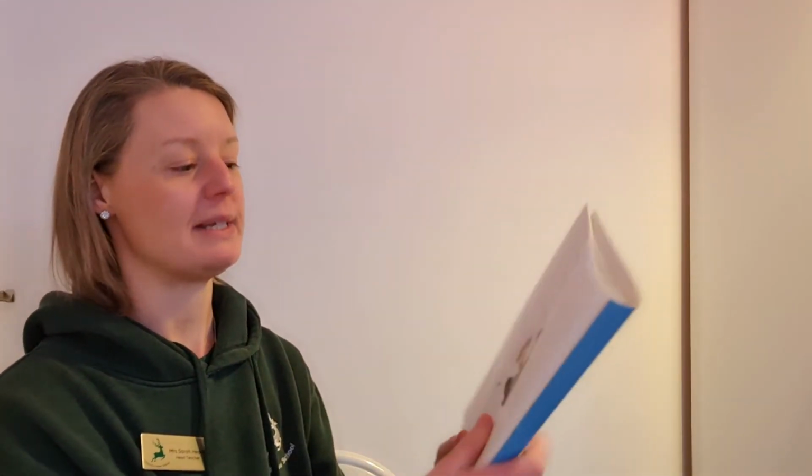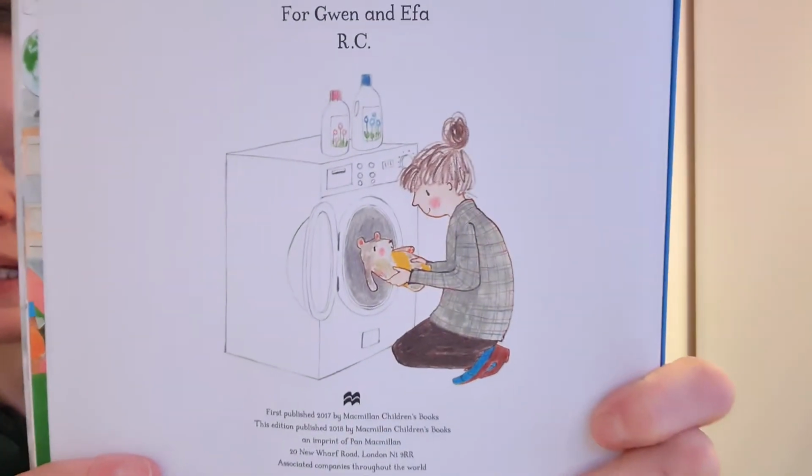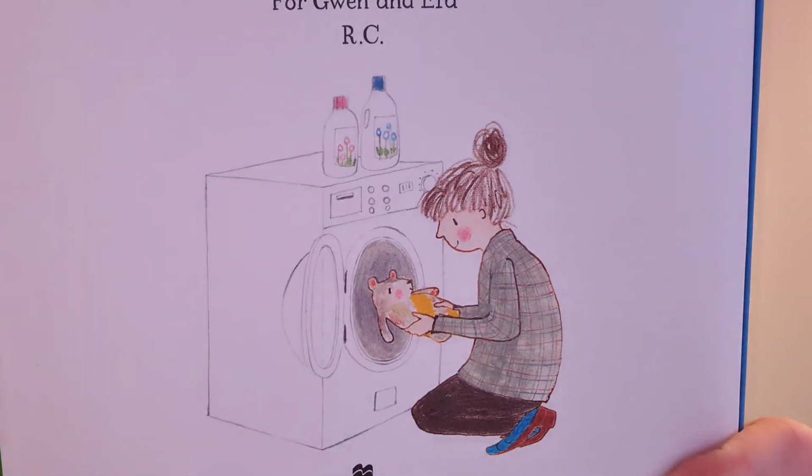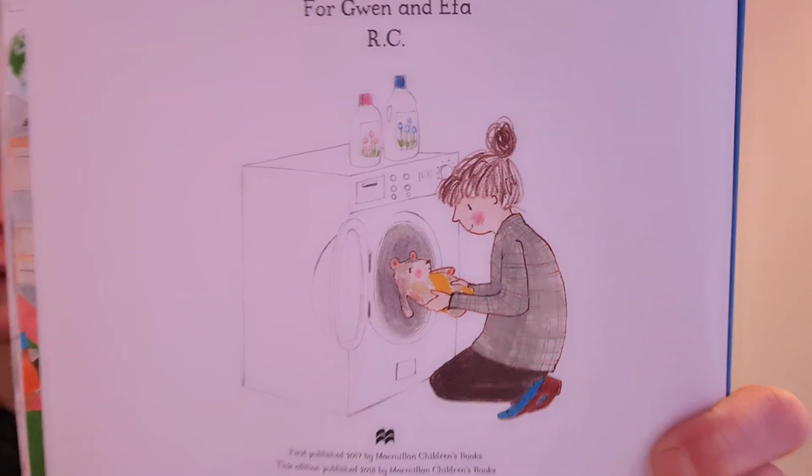And then you can see Mrs. McAllister has taken him home, and she's going to give him a wash.